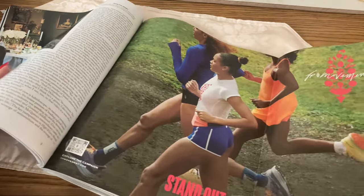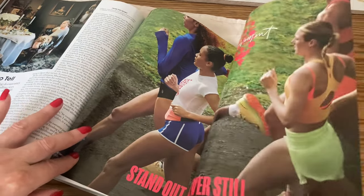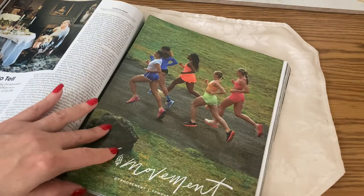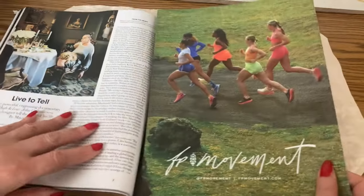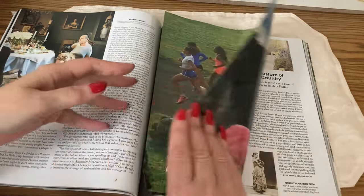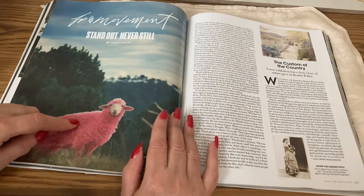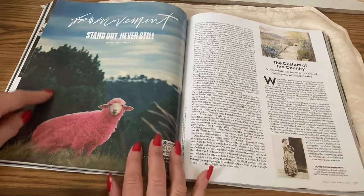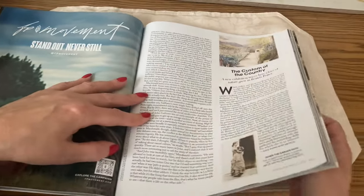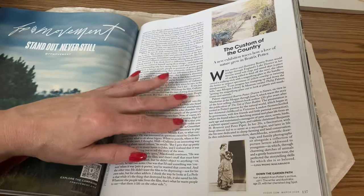FP Movement, Free People Movement, and they have some lovely colored exercise wear, short shorts, almost in candy colors, and candy colored shoes too. And then, I think you've already seen them because I flipped forward. Stand out, never still. A great tagline, isn't it? So High and Low, we'll have to check back on that. I'll watch it and then I'll make a video and I won't shut up about it.